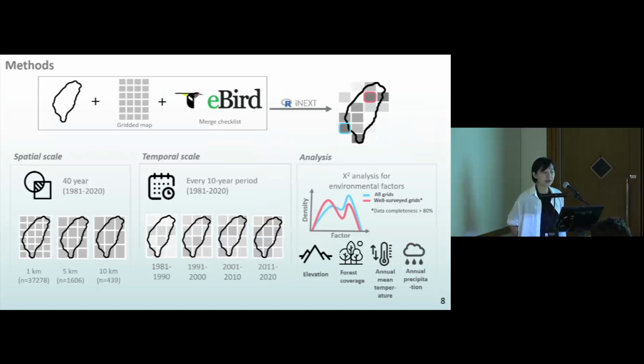In this study process, we first divided Taiwan into equal-area grid cells, and the bird checklist data were mapped to these grids, and data completeness was calculated using the iNEXT package in R. Specifically, we analyzed the change of data completeness at 1, 5, and 10 kilometer scales over 14 years. Temporally, we assessed the change of data completeness every 10 years.